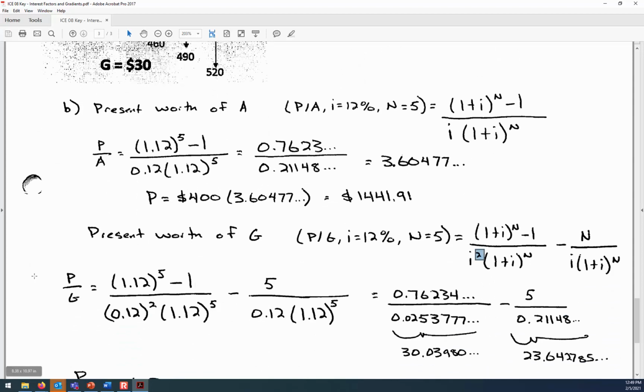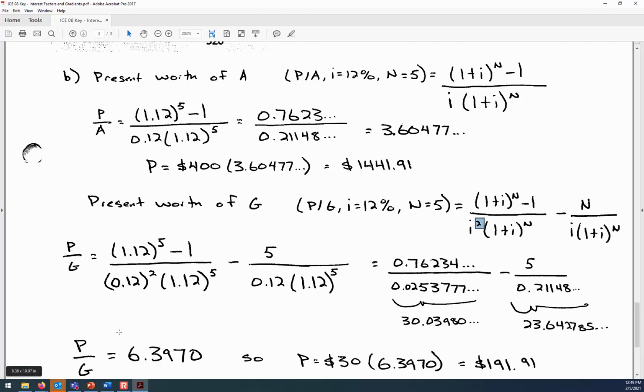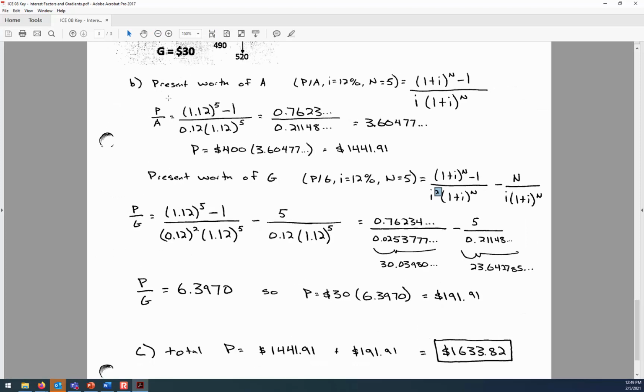So we calculate the P to G ratio here, and the factor should be 6.3970, and if you multiply that by the value of G, 30, then the present value of the gradient is $191, and so in conclusion the total combined present value is $16.33 and 82 cents.